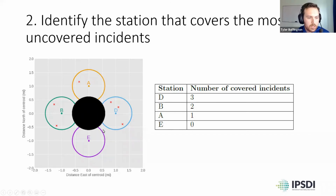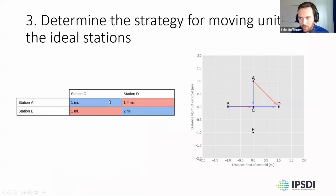And now from here, we choose the station that now includes the most uncovered incidents. We made another table here, and we see that the best improvement now would be station D, which includes 3 uncovered incidents. That's it in terms of choosing the optimal station. We only have 2 units, and we chose the 2 best stations that give us the best coverage based on historical incident locations. Now that we have our 2 ideal stations, we need to figure out the best strategy for moving the units from where they currently are to these ideal locations.